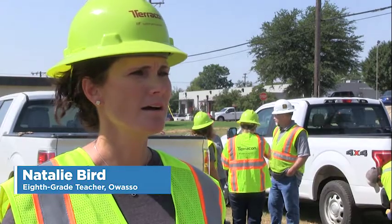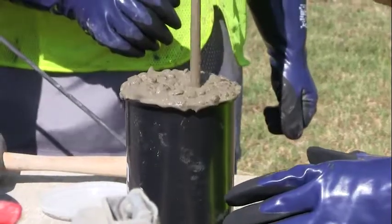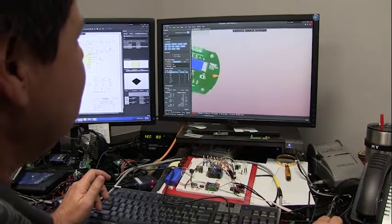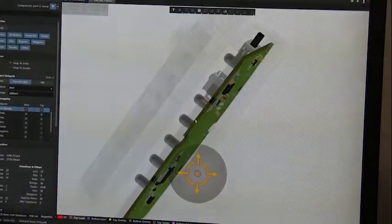Being here and being able to go back to my students, so when we cover civil engineering, I can say, this is a consulting firm, but they even have a biologist on staff. Yesterday I got to work with the CAD, which is a program where you can build 3D objects on the computer, and then I got to print it on a 3D printer, which was really cool.